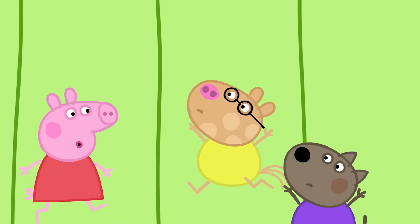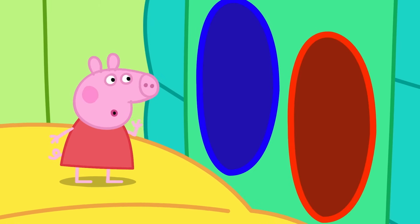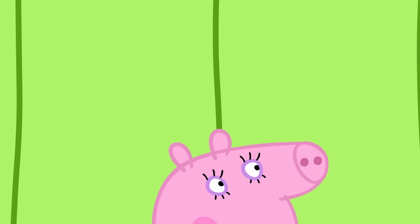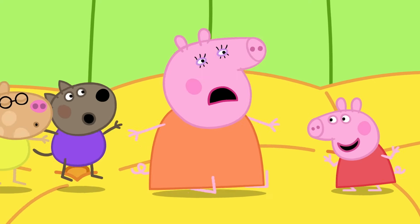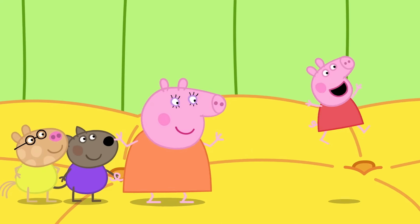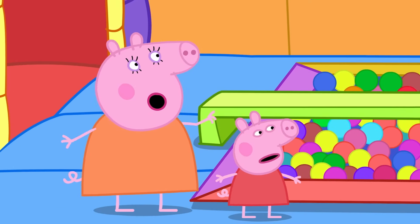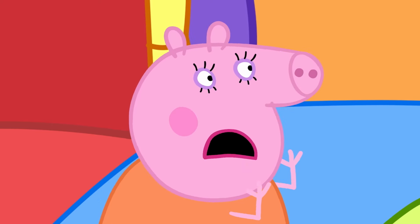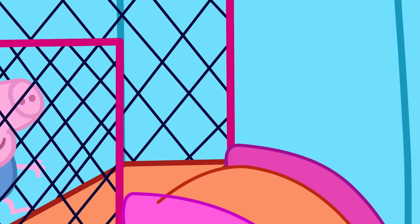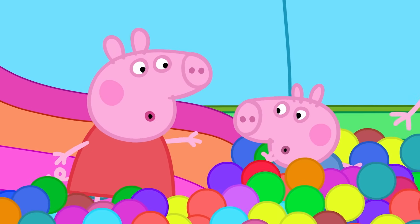Do you know where George is? No. He went that way. But Mummy Pig is not as good at bouncing as Peppa. We're coming, George! It's okay, Mummy. Falling is just as fun as bouncing. Whee! Whee! Whee! There he is! We're coming, George! Whoa! Hooray! We found you! Phew!